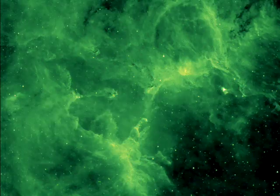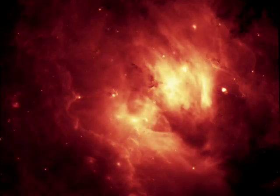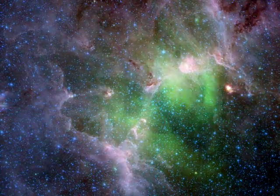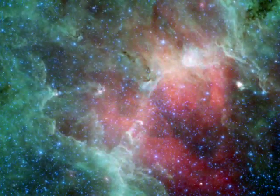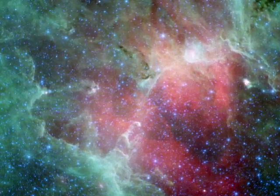Spitzer has let astronomers view the Eagle Nebula in many different shades and combinations of infrared light. But one of these observations has hinted at a grim fate for the pillars. Nicolas Flagey, a graduate student at the Institut d'Astrophysique Spatiale in Orsay, France, explains.